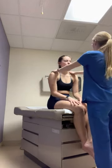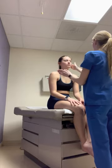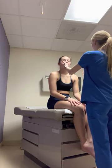So I'm going to have you just push your shoulders up against my hands, and then against my hands again, your head. So the trapezius muscles and the sternocleidomastoid, she could push against resistance. So cranial nerve 11 is intact.